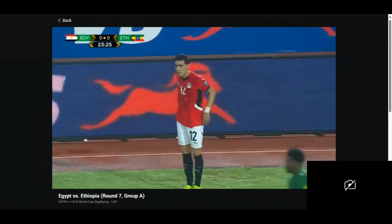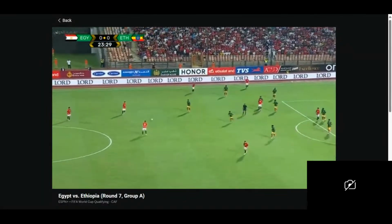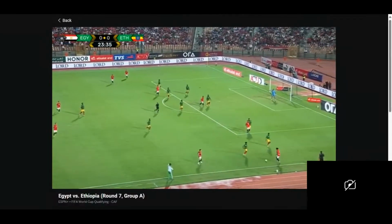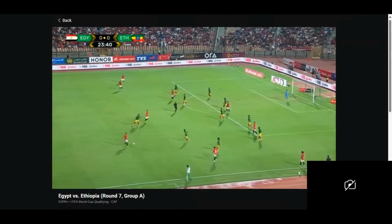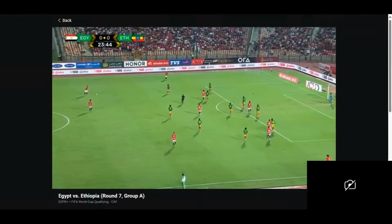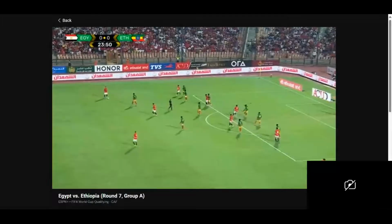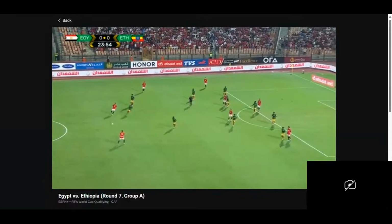You can see he wanted to turn there, didn't he? Gets the ball back now, Trezeguet. Rabia. Look how advanced he is, the centre-back. To Zizo. Hani. Back to Zizo again. The Egypt front seven is looking quite potent at the moment. You feel that there is a goal coming, isn't there?